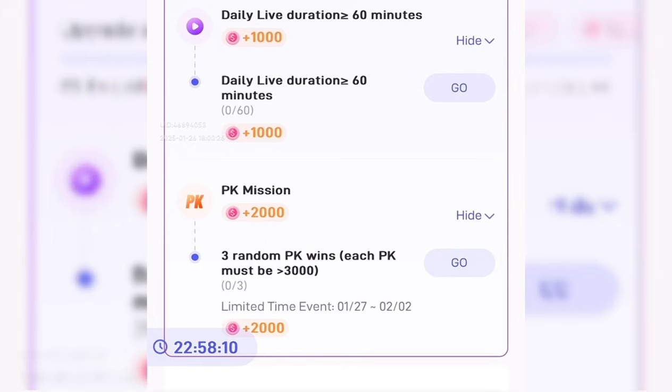Okay, now note something very, very important. If you look at this 22 hours 57 minutes, this means that the refresh time on Poppo is actually 5 p.m. So 5 p.m. is the refresh time on Poppo. Okay, and note that you can actually go live again in the night.